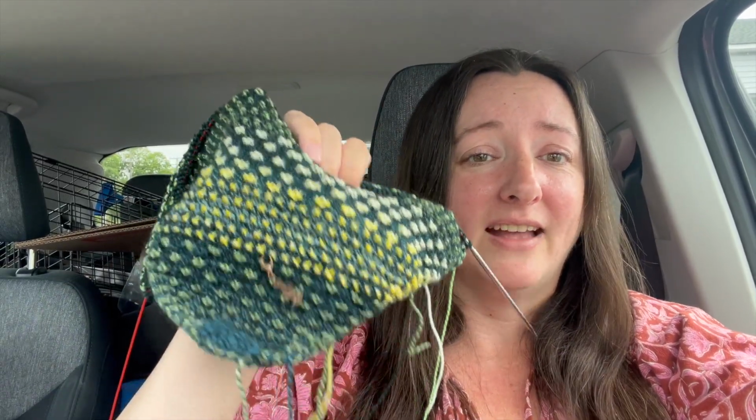So that's how far we've gotten on this. Still have a lot left to go, and I've got to do it fast. And I'll tell you why. Because there's another make along. So Andrea Mowry apparently does a long weekend make along twice a year.